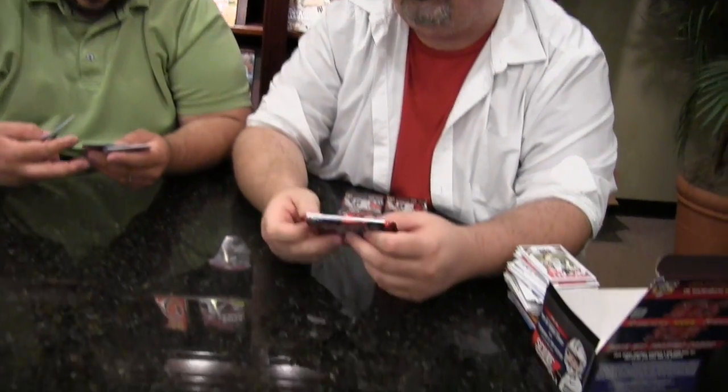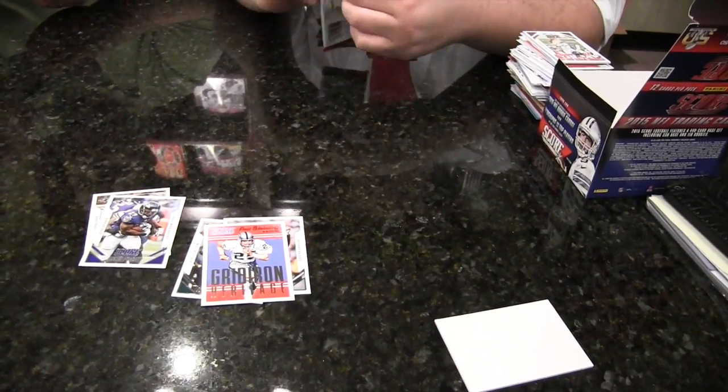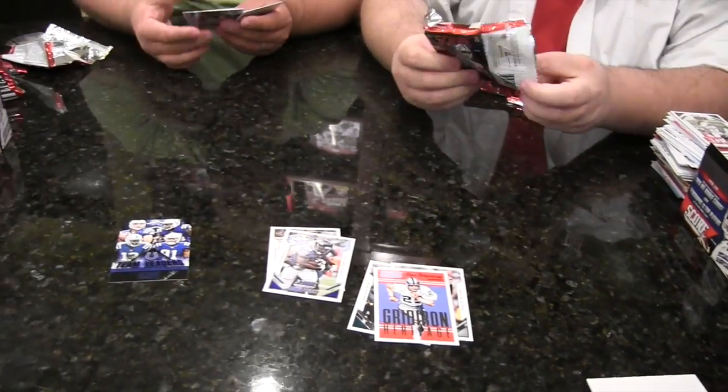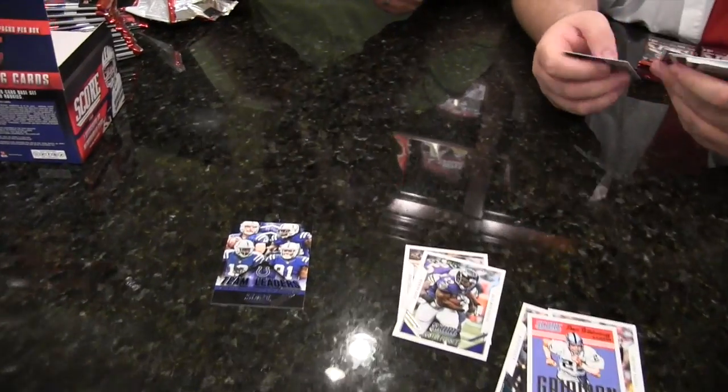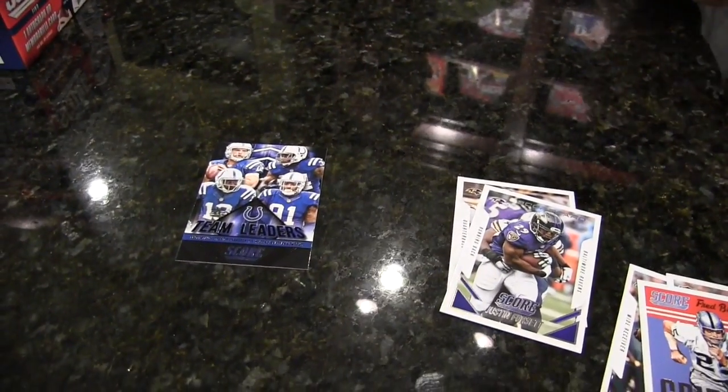Fred Biletnikoff. When was the last time you saw him in a Score card? It's been a while. I don't know if he's ever had one. I don't know if you've seen a lot of retro players in Score. Team leaders black of the Colts. I was going to make an Eli Manning joke, but that would have been a Peyton Manning joke, and well, he left the team a long time ago. Yes, he did.